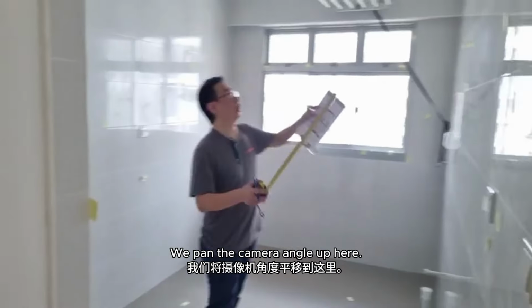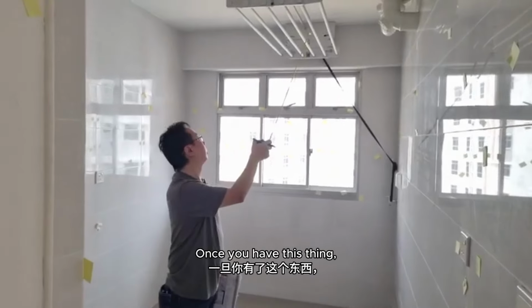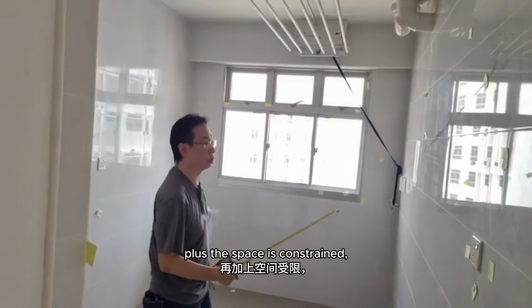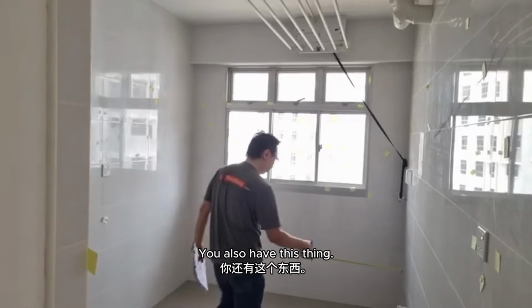Then we pan the camera angle up here, then you see this thing. Once you have this thing, you don't want to relocate or shift, plus the space constraint. You got a lot of things you cannot change already, and a lot of things you can achieve. You also have this thing.